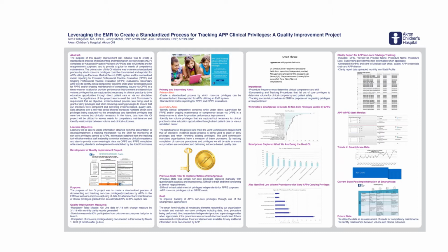I'm going to share with you today a quality improvement project that my colleagues and I embarked upon approximately 2 years ago here at the organization. Our goal was to leverage the electronic medical record to create a standardized process for tracking of advanced practice providers' clinical privileges, moving from a manual process at the time to a standardized reporting metric.